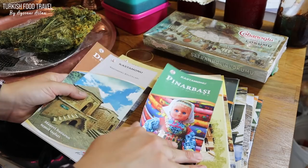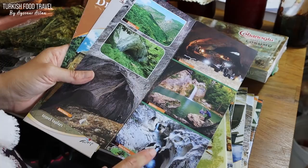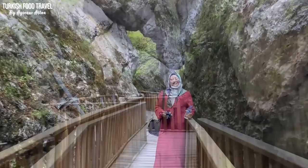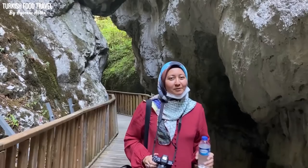This is from Pınarbaşı, where the canyons are. So beautiful, we went here. Couldn't see Valla. Hormak Canyon, I went there too. It's amazing, my friends. You should come here, really. I'm very proud of this place to be my city, Kastamonu. And I'm feeling so deep right now.